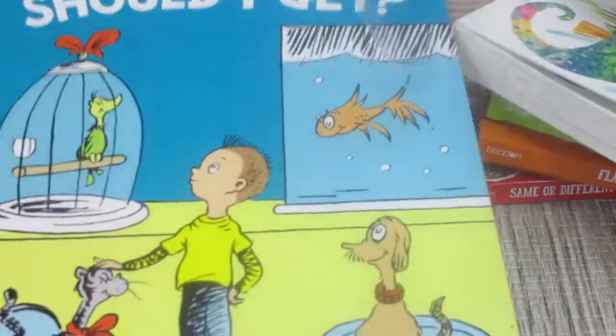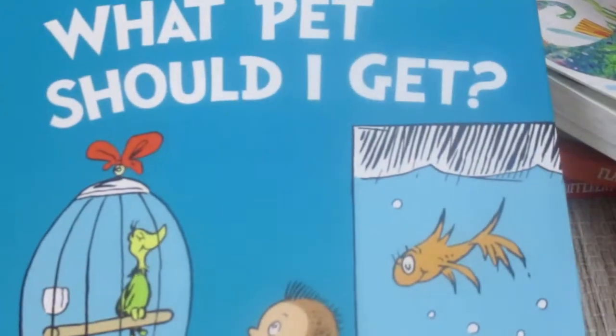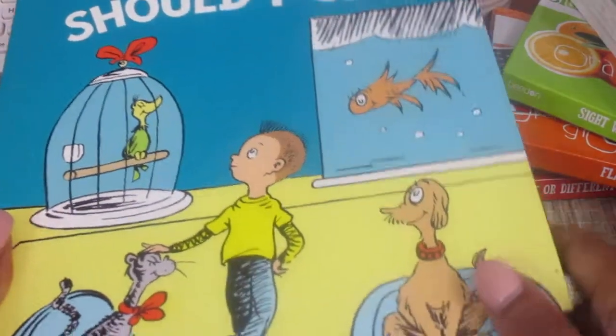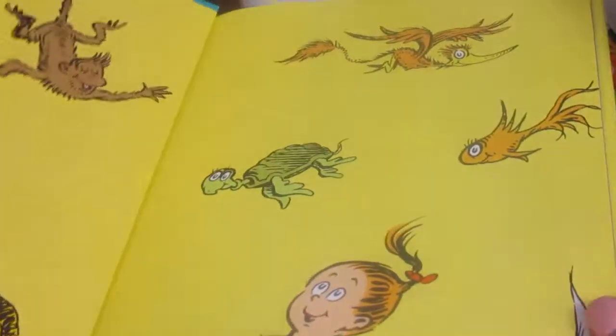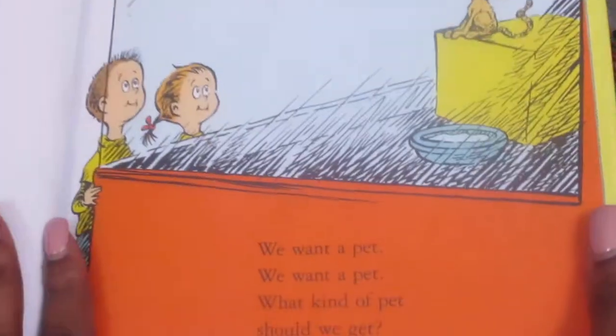And the last book that I got, we got at Kohl's back in, I think, April. That's the month when the Dr. Seuss books all go on sale. I think it was only like $5 or $6. It's called What Pet Should I Get? This one I haven't actually read yet, so again, this is another brand new book.